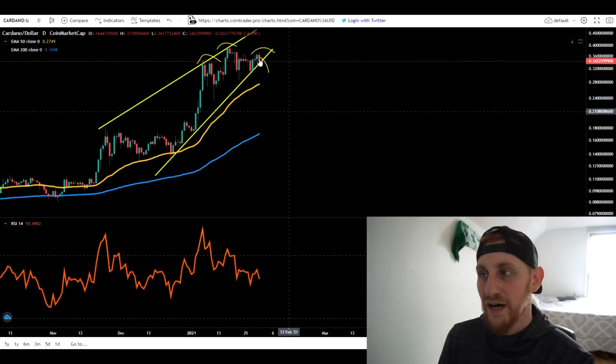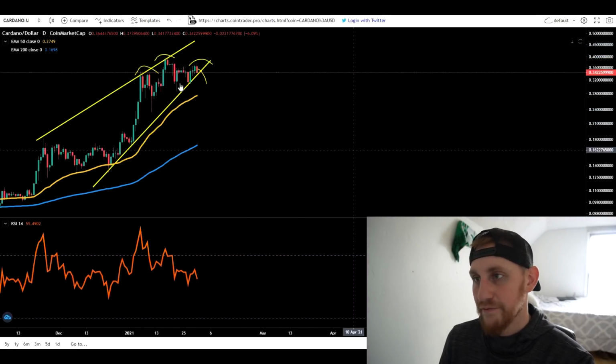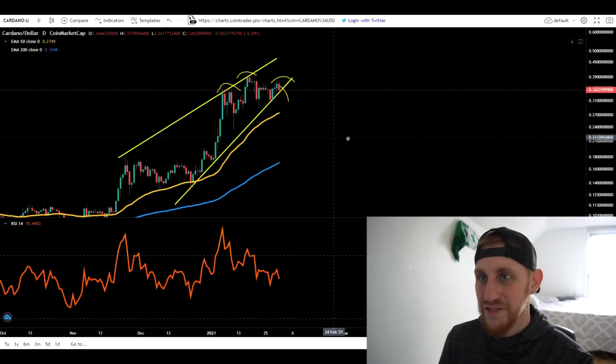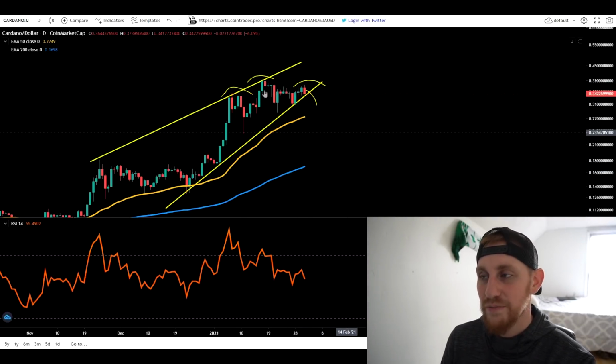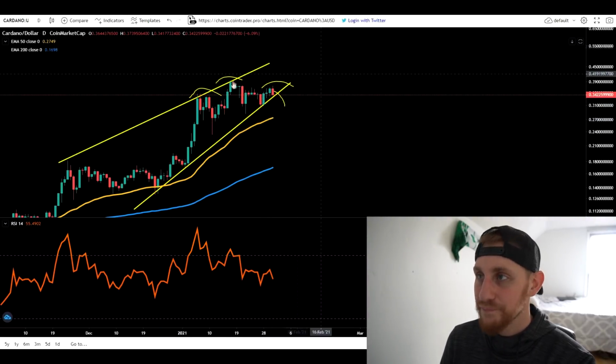If we do bounce from here, look for a move probably back up to the top of this wedge, probably around 46 cents, if we can get a nice bounce here and we see Bitcoin continue to the upside as well. Because you guys know this market pretty much predicates on Bitcoin. If Bitcoin pumps, Cardano's going to pump. If Bitcoin drops, Cardano's probably going to drop as well.